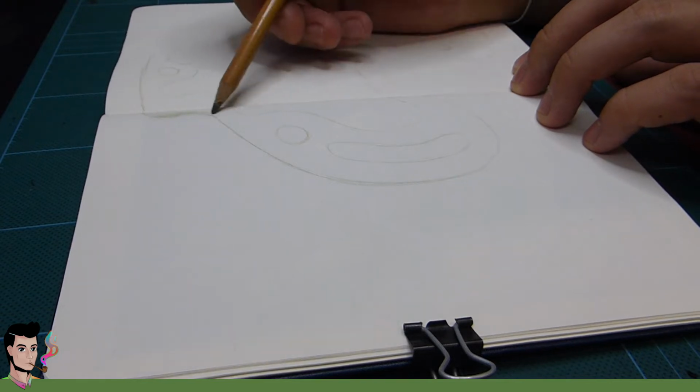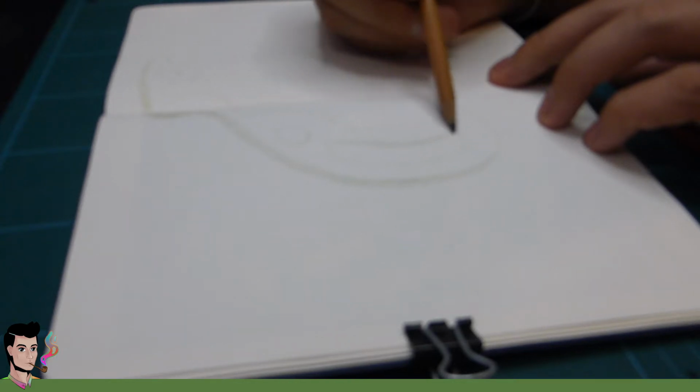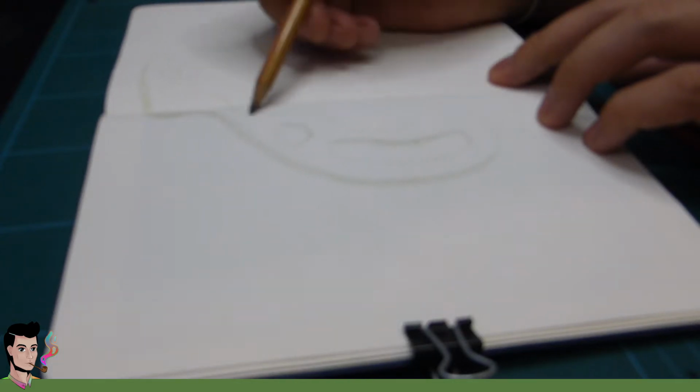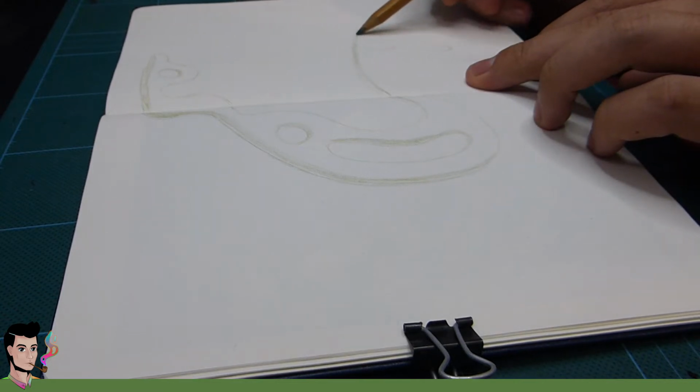So, colored pencil doodles. It's something I've never done on video, I think. It's probably due to the fact that I haven't used colored pencils for like 8 years maybe. It's not really my thing. No, let me rephrase that. I don't really like it.